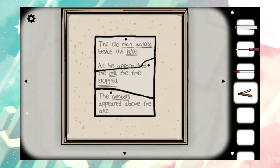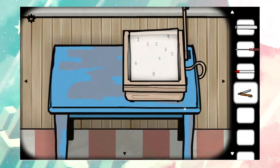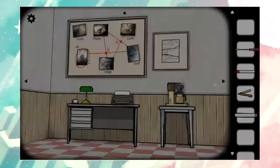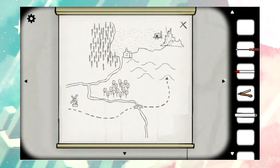I'm thinking it gives me a different way of approaching the map. So if I remove the numbers, put the map back on, and then go back to the projector. What if I redo this, and the old man, but it underlined man. Is there a person figure on the screen? I don't think so. Okay, old man walked by the lake, right? So he's here, by the lake.